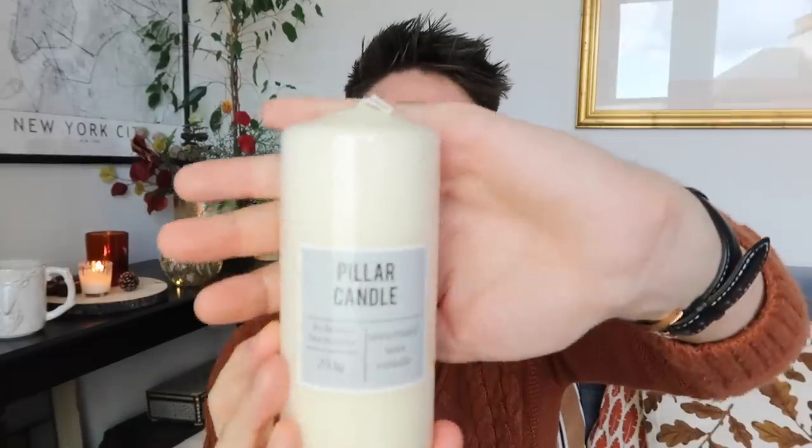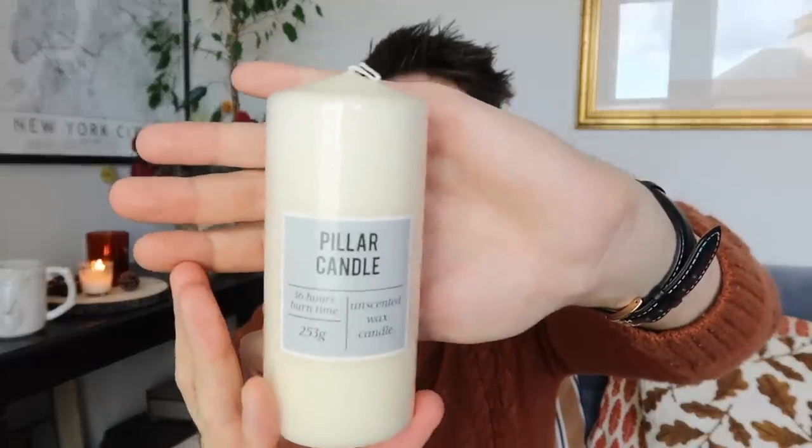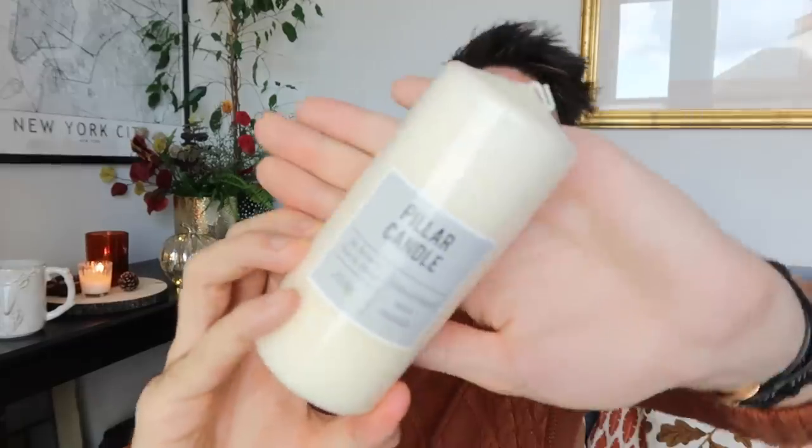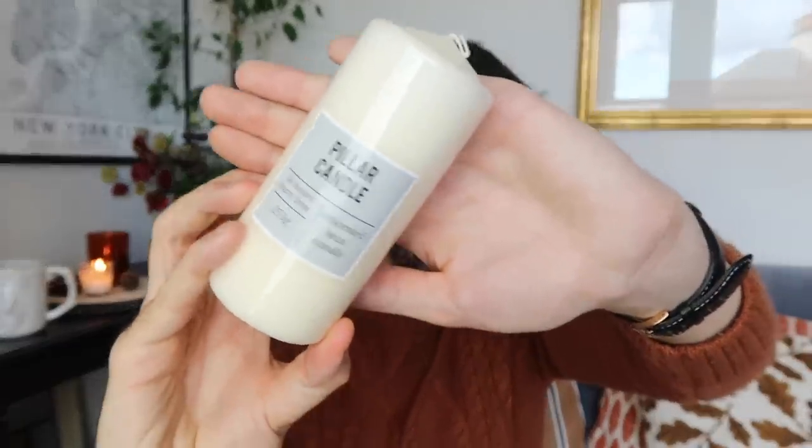This one is just an unscented plain wax candle. It's 253 grams and the burn time is 36 hours on that. But I just always think that these look really nice, really classic and simple. So yeah, I'm thinking maybe with some pine cones around the base, that sort of thing, maybe on a little stand. Any ideas of what we can do with that? Do let me know in the comments down below.